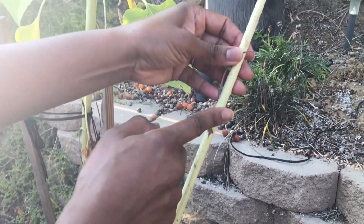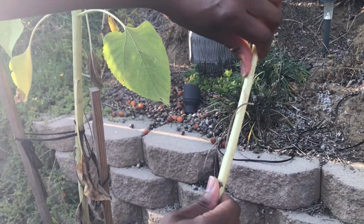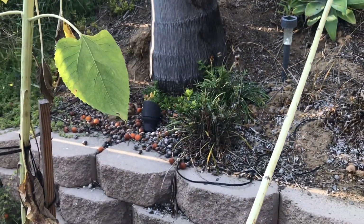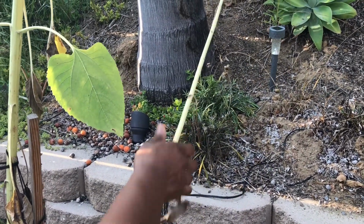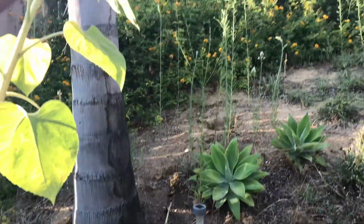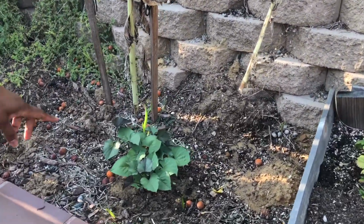And I'm also going to reuse this stalk because, look at this, it's pretty firm. I think I can use this for a trellis, actually, for some beans or something. So I'm going to try to recycle that, but I'm just going to leave it here for now. Hopefully they'll take this one and they won't touch this one. That's for us. Oh, okay. So this is the bad, but this is not bad.